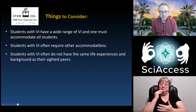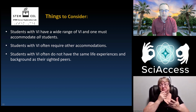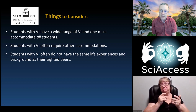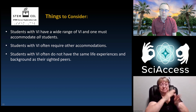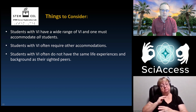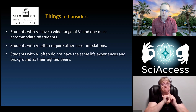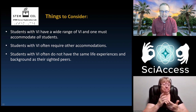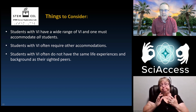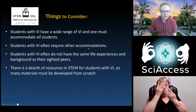Students with VI often do not have the same life experiences and background as their sighted peers, so you need to be real careful when writing lesson plans about the assumptions that you make about what students with VI may or may not have experienced. So one of the things that we've done is we just assume no background knowledge in astronomy or STEM, and we just let the students ask any questions that they have, and then we just pursue that, and again, try to make this as fun as possible for the students.